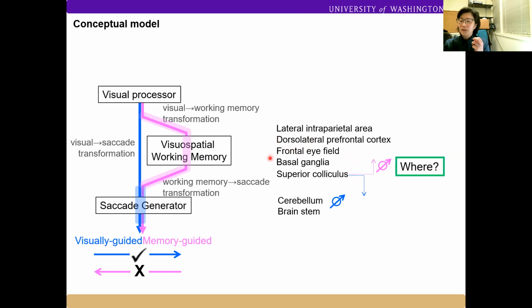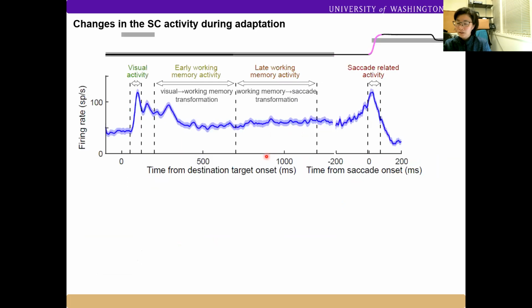So to speculate where I should go next, I analyzed the colliculus activity like this. This is the visual motor neuron in the superior colliculus during memory guided saccade. The target flashes here and the monkey makes a saccade here. So I split it into 4 intervals: visual activity, where the target flashes here, and this is the memory hold interval. I split that into 2, early working memory interval, just half and half, late working memory interval, and saccade related interval.